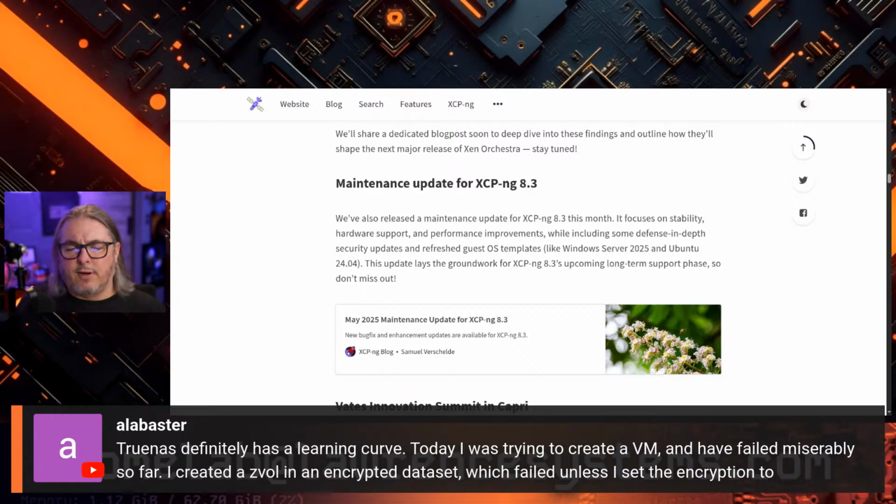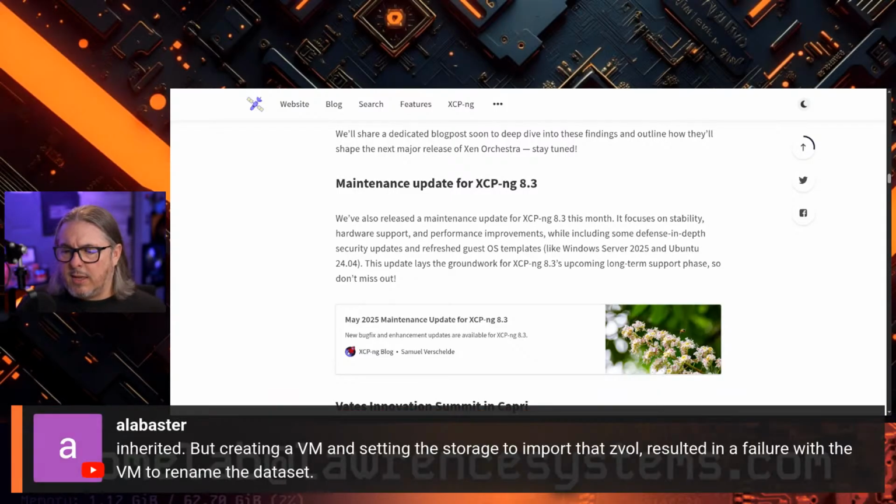TrueNAS definitely has a learning curve. Today, I was trying to create a VM and failed miserably, so I created a zvol and encrypted dataset, which failed unless I set encryption to inherited, but creating a VM and setting the storage to import the zvol resulted in a failure in the VM to rename the dataset.